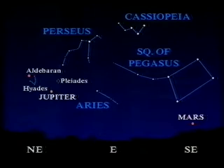And then we have Mars, below the square of Pegasus, getting brighter, and of course, always recognizable because of its strongly red color. I haven't had many good views with my telescope. That, I think, is about the best one, taken earlier this month. You can see there the white ice cap, and that dark triangular area that we call the Syrtis Major.